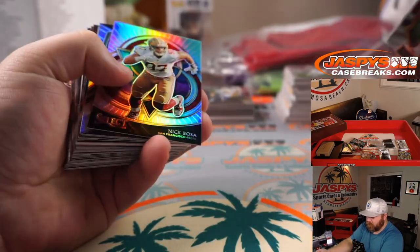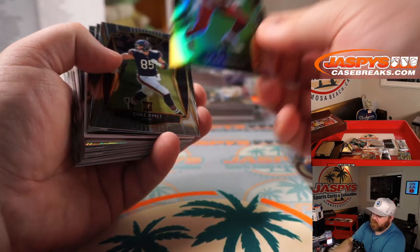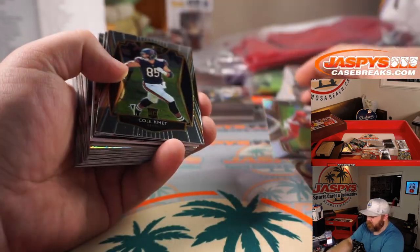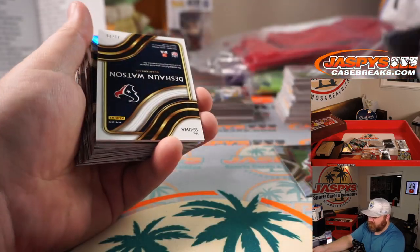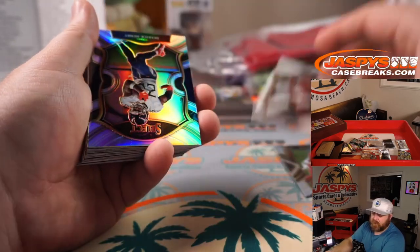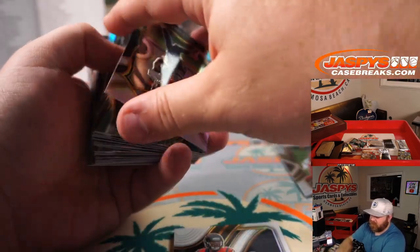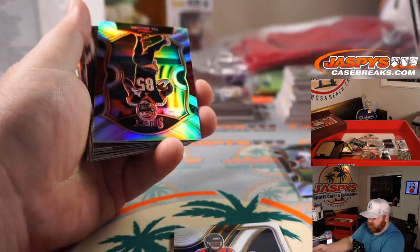Jacob Eason for the Colts. Nick Bosa, silver for the 49ers. Isaiah Simmons, silver for the Cardinals. Cole Kmet for the Bears. LaMichael Perine for the Jets. And Deshaun Watson to 75, relic for the Texans. Zachary Schmidt. Derrick Henry for the Titans. Chase Young for Washington.